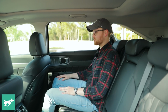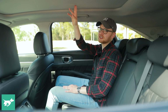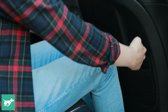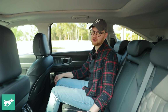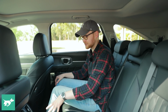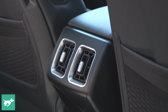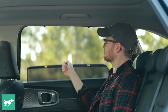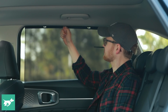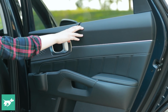And here in the back, the room is good. So for myself at 6 foot, I've still got another inch or so of headroom underneath this panoramic sunroof. Legroom's amazing. Toe room's really good. You can use the middle seat because even though this vehicle has all-wheel drive, there's a flat floor. Plus we have air vents, we have USB ports in the side of the front seats, another USB in the console, a 12-volt socket, and on the GT line, built-in sun blinds in the rear seat as well, and soft touch materials in the back and heated seats.